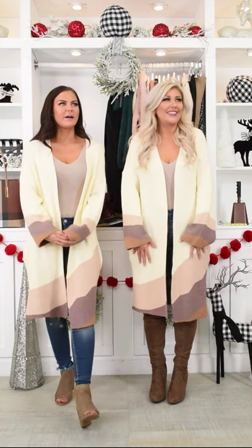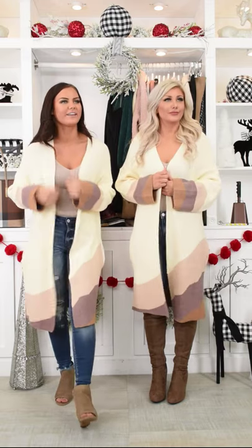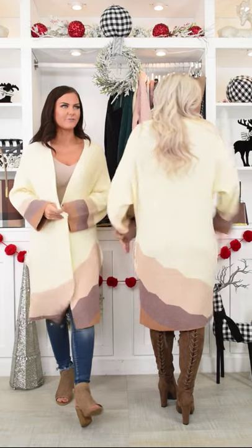Okay. Love it. I love this cardigan so much. This is the Simple Moments Color Block Cardigan in vanilla for $49.